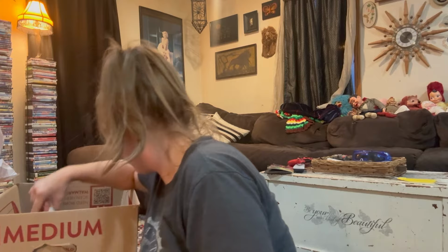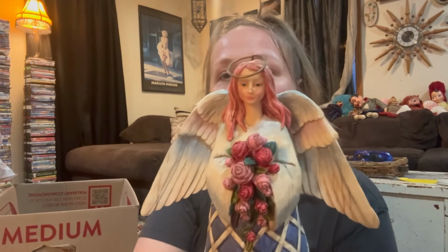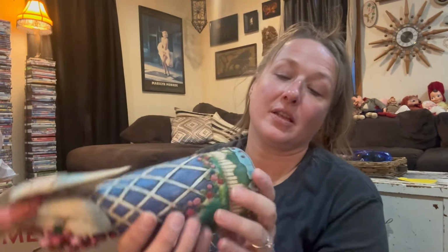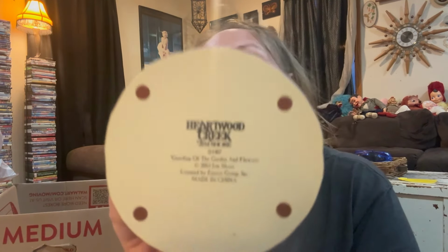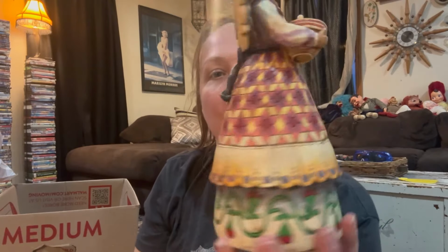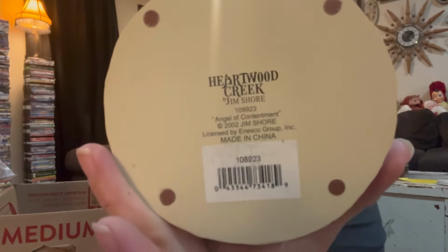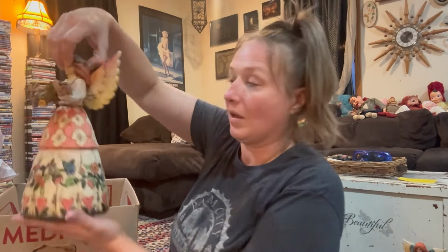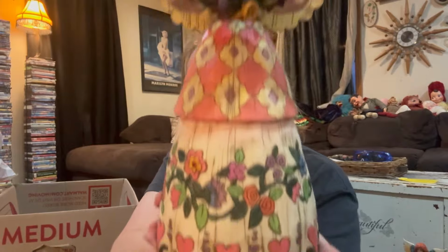And then I picked up a whole lot of the Jim Shore angels. So, so pretty. Gorgeous. And then they are marked on the bottom. This one's from 2003. Ooh, I like how her dress is doubled like that. So pretty. She's from 2002. Again, they're so pretty.